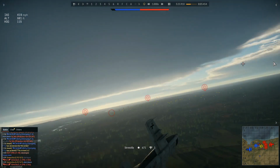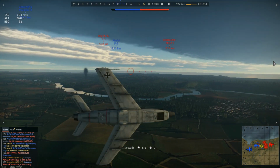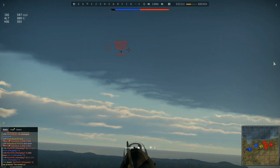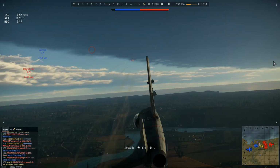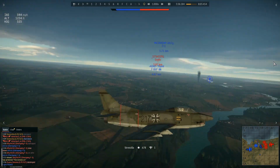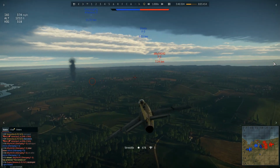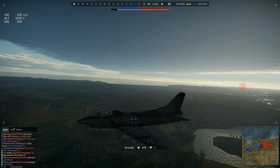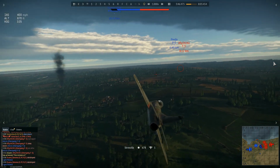The plane had one change from its Italian sibling, which was the installation of twin DEFA 30mm cannons, instead of the quad M3 Brownings, and two extra hardpoints on the wings, which could be used for fuel tanks, gun pods, rockets, and even bombs. Unfortunately, we don't get the gun pods in game, which is a shame.